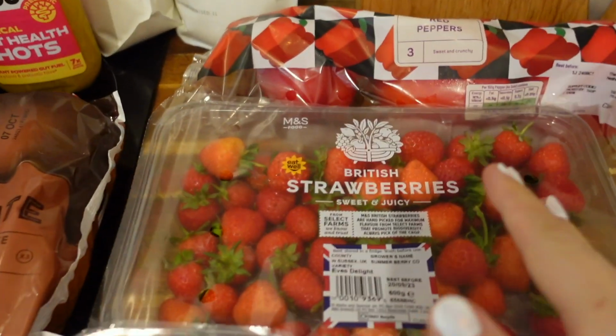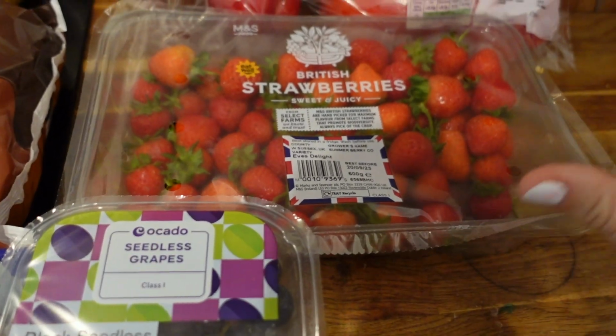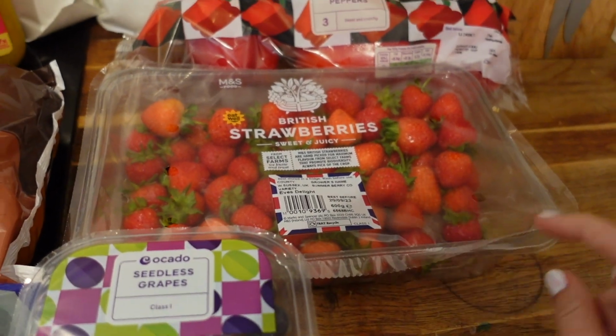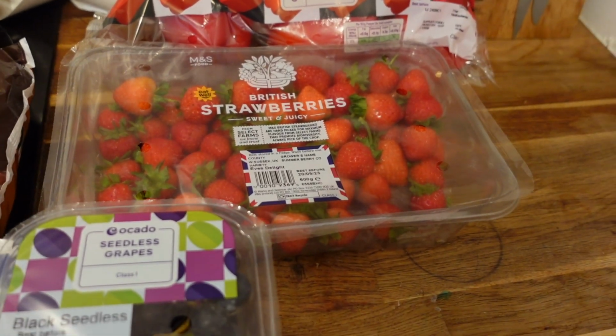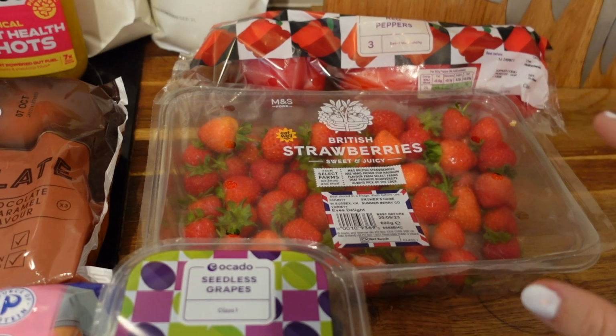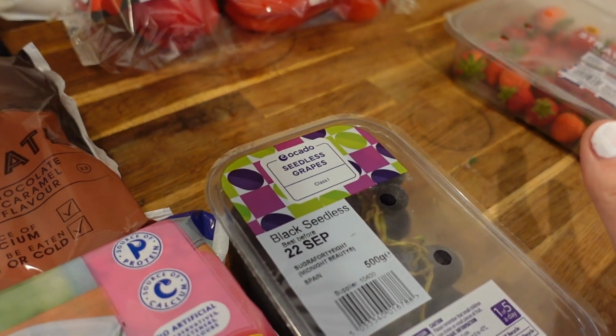I got. Okay, so strawberries. I don't know why I bought these. I bought these last week and they were all moldy. It was really disgusting. And this week, Flossie's already been into them. They're just tiny. I don't know why I bought the packet. I think the big packets are never as good as the smaller packets. But they were £3.40. There was a 50p voucher.